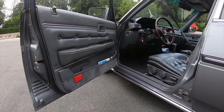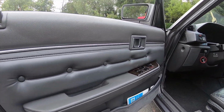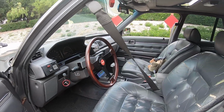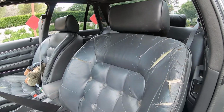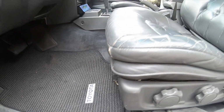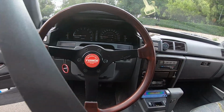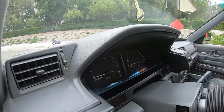All right, man, tell us about the interior. What do you got going on? The interior is from factory. This is the way it came. There were a couple of different packages from Toyota, from what I know. This was the highest package, a tufted pillow top leather. It's cracking now. Obviously, it's 30-some odd years old, but this is how they came back then from the factory. Leather door panels, leather seats.